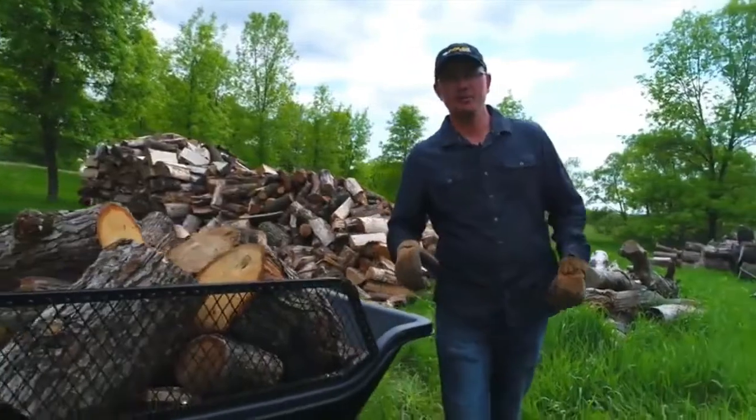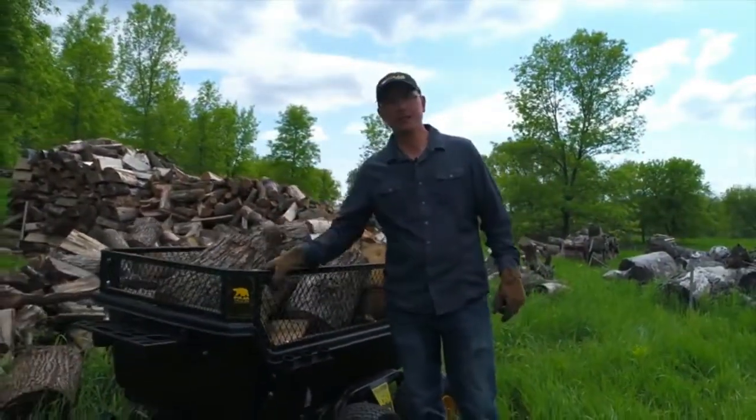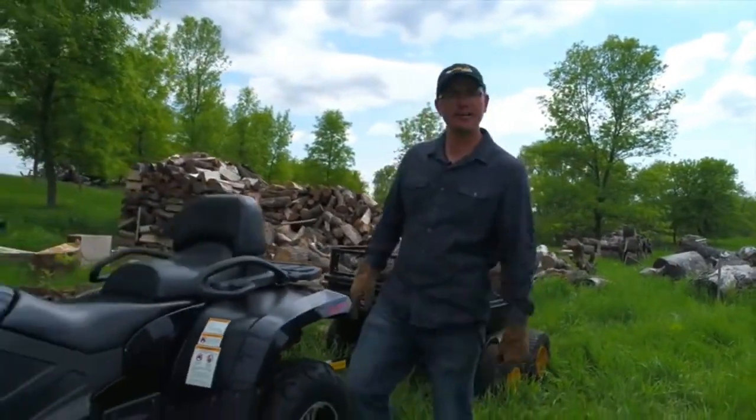Need a trailer for any job around the lawn, garden, farm, or field? It's time to work smarter. Get yourself an HD 1500 Polar trailer, the most durable, dependable trailers you'll find anywhere.